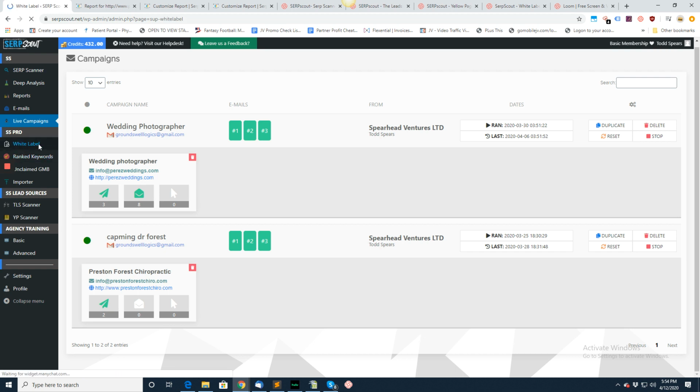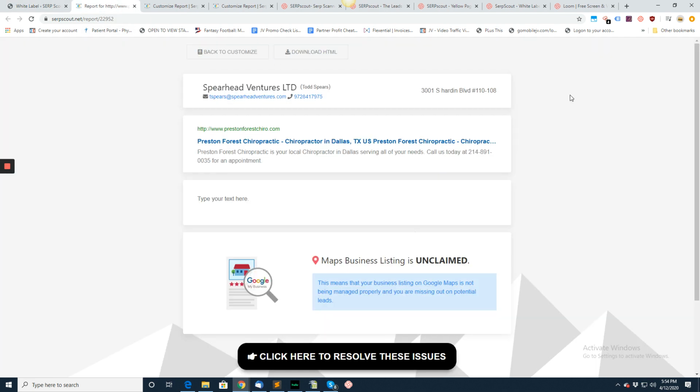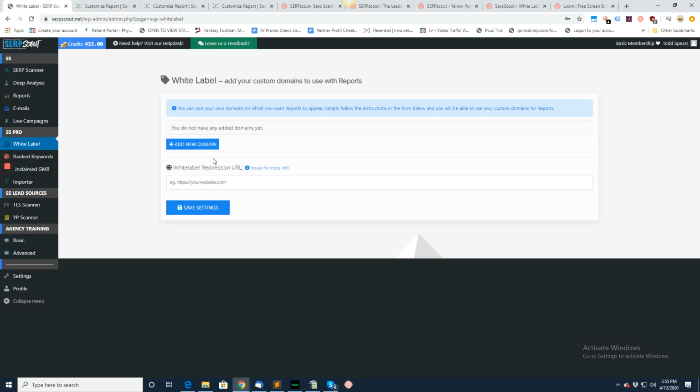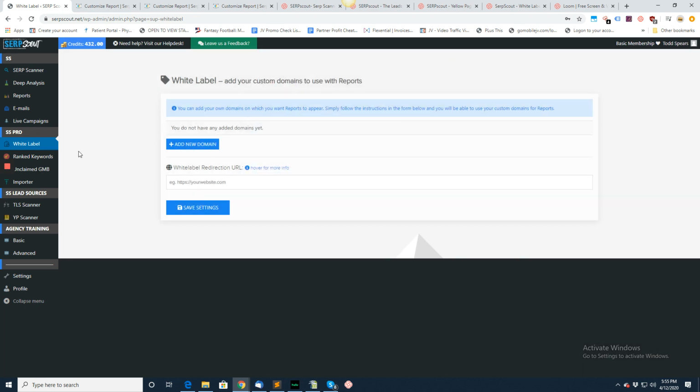The pro version has white labeling. You can add a domain if you don't want to use the default. If I go here, I need to go back to customize. So let me go to settings. So over here, you have your domains. You don't want to use SERPscout.net. You may not want to use digitallandlord.network. You may want to use your own custom domain here or your own custom subdomain. It's what I prefer. For instance, if I want to add a new domain, I have theleadsource.com. I might want to create a subdomain called report.theleadsource.com. So this is where you would do that. We'll make another video explaining that in more detail later on.